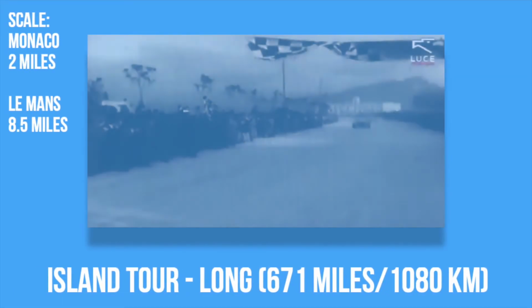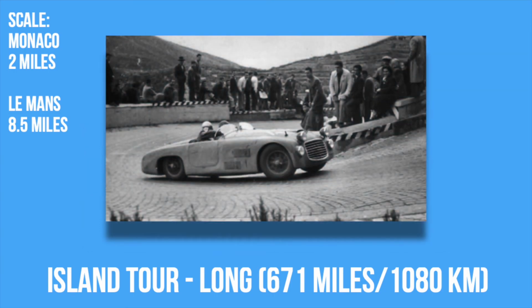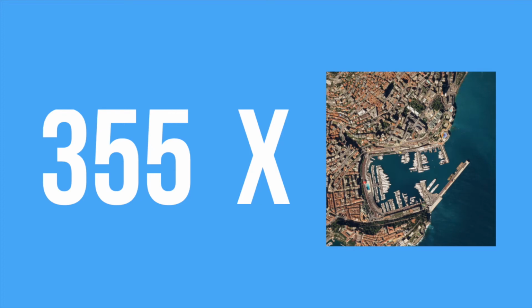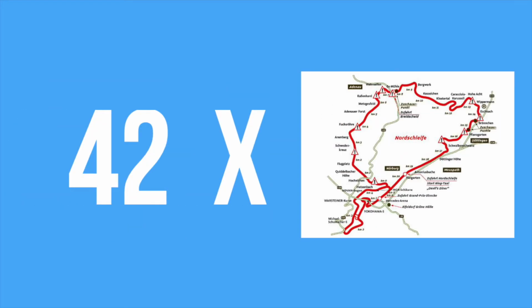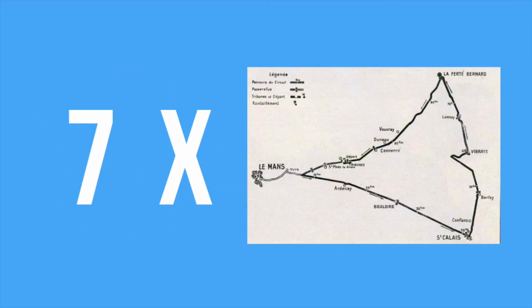And then finally, last but obviously not least, we come on to the slightly longer Island Tour long layout at 671 miles long. And it's at this point where it becomes pretty difficult to comprehend a circuit of that length, so let's give some comparisons. 1 lap of this circuit will be equivalent to around 335 laps of Monaco, or 152 laps of Spa, or 42 laps of the Nürburgring combined circuit, or 17 laps of the Isle of Man Snaefell course, or 7 laps of old Le Mans in 1906.